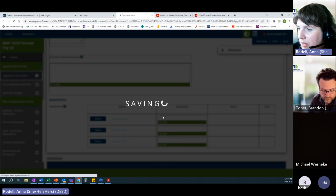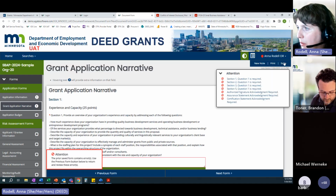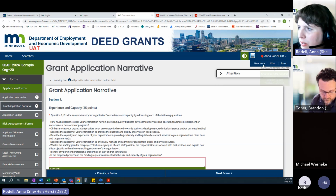And it will automatically start saving for you. There is a save button that you can use in the upper right side. You can also print any of these forms and pages that you're seeing, which will allow you to have a PDF version. And then you can also add notes if you want to. We have that functionality. We're not sure exactly what people use it for, but it is an option for you.